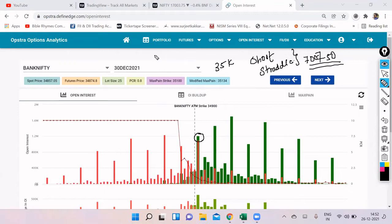So if we consider 700, then that means people are expecting a range of 34,300 to 35,700. So this is the range people have planned. But definitely selling pressure is there because the put side open interest is less and the call side open interest is more. So this gives us an indication that there is still some selling pressure and the chances of going down are more.